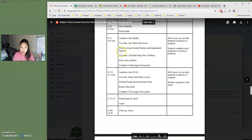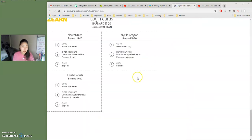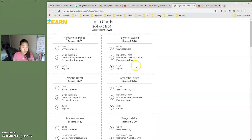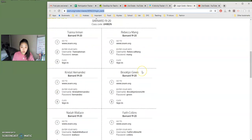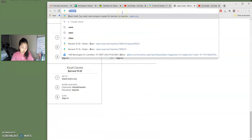And then you should do a Zearn lesson. I did put the Zearn login information on YouTube. Please make sure your scholar is going on their Zearn account. Again, if you can't log on, I do have another video on that. So if you go on to Zearn, I believe I have a student I don't have anymore, so I can use hers.